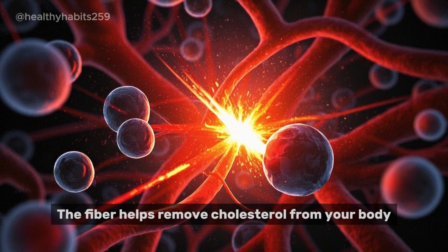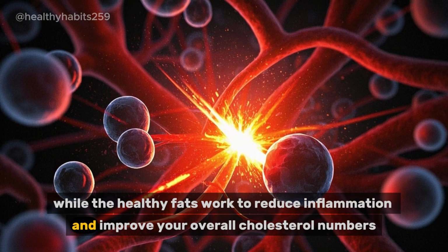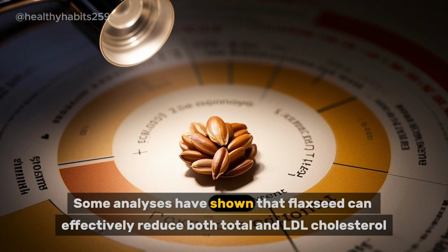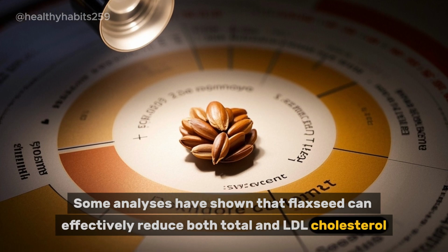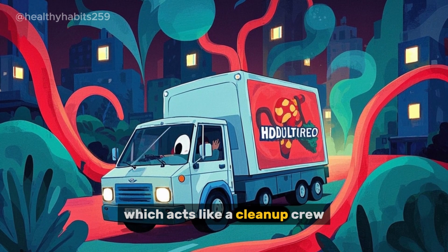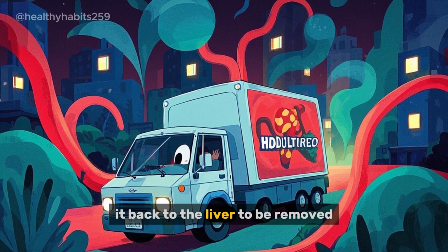The fiber helps remove cholesterol from your body, while the healthy fats work to reduce inflammation and improve your overall cholesterol numbers. Some analyses have shown that flaxseed can effectively reduce both total and LDL cholesterol. They also help raise your good HDL cholesterol, which acts like a cleanup crew, grabbing excess bad cholesterol and carrying it back to the liver to be removed.